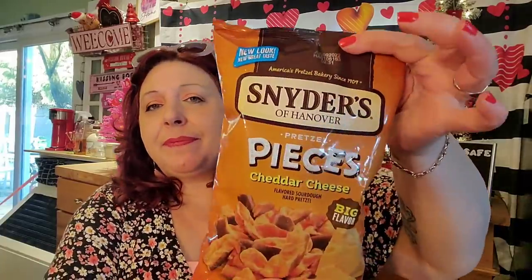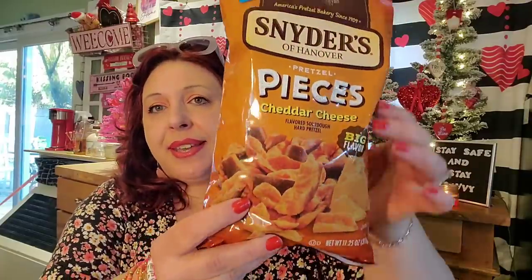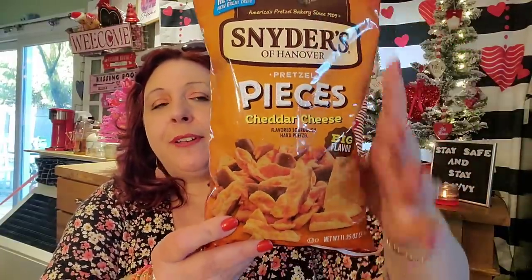I found these and I showed them in my last walkthrough and I was astounded, you guys. Schneider's of Hanover flavored pretzels, they usually have the small bags. I think they're two servings, but technically I eat the whole bag, honestly. But this is a full-size bag. This is 11 and a quarter ounces, you guys. 11.25. And these are the cheddar cheese pieces. These are so good. I'm going to show you guys what they look like.